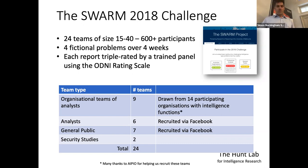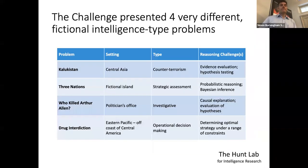We had four different problems over 4 weeks. In the first week, they were asked to do the problems using their normal methods. Then in the remaining 3 weeks, they were given problems to do as teams on our platform, the Swarm platform. We had really good delivery. We had a few dropouts, but lots of reports being produced.